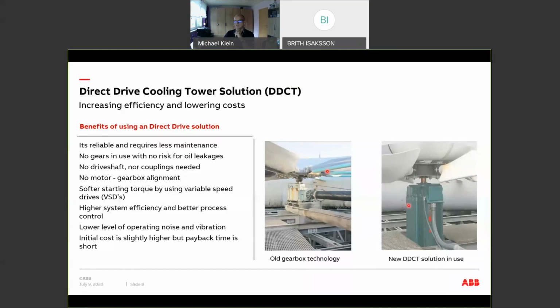And if you see this one here, it's freewheeling 360 degrees. So there is no shaft going through. That means you have a freewheeling fan and you have no air cushions. So you have no vibration on the fan. It's running much smoother than this one here. So it's quite important, I would say, that vibration is going down. Yeah, and of course the noise. The initial cost might be slightly higher, but the payback time is very short.